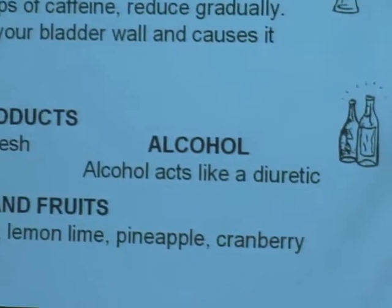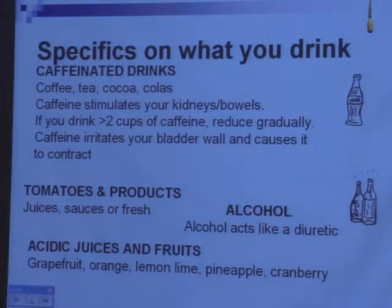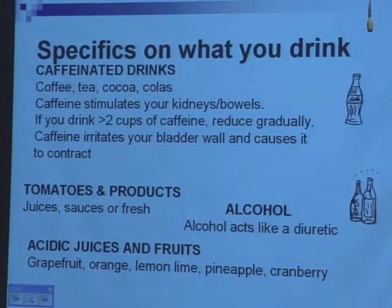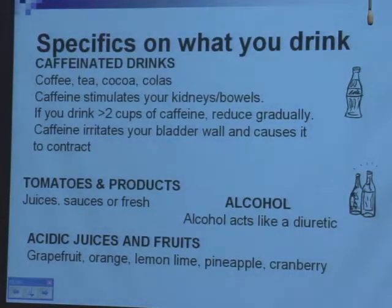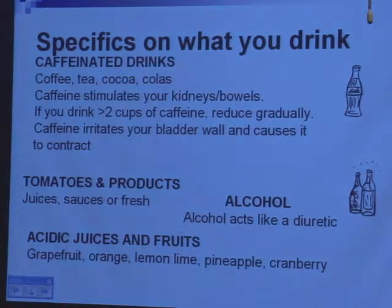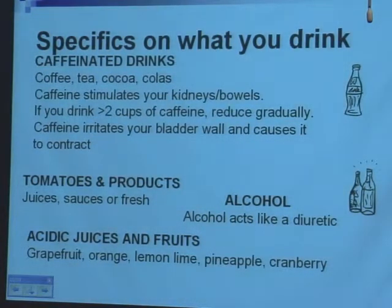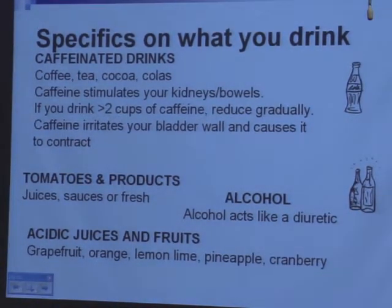Other things, as I mentioned earlier, irritate that sensitive bladder lining. Caffeine is a major culprit. Caffeine acts directly on your kidneys and causes them to produce urine very rapidly. So your bladder fills up much more quickly if you drink something that has caffeine in it. The second thing caffeine does is it actually affects the urine content and starts that bladder contracting because it irritates the sensitive lining. So it kind of works against you in two ways. You fill up rapidly and you have to go much more quickly because of the caffeine as well.